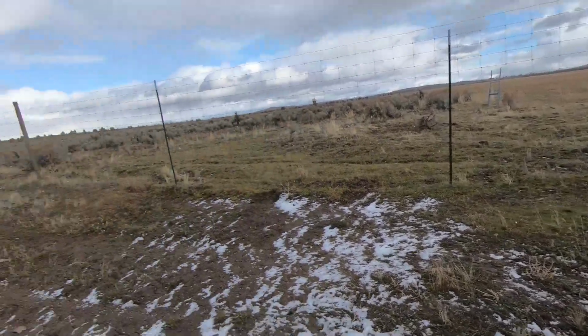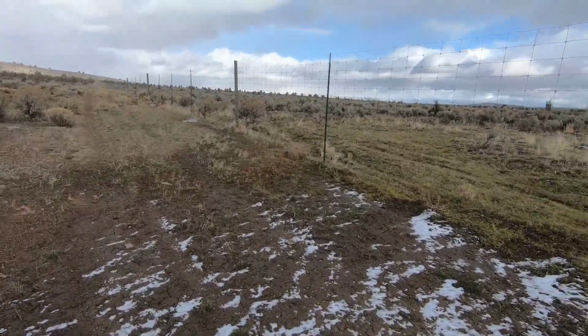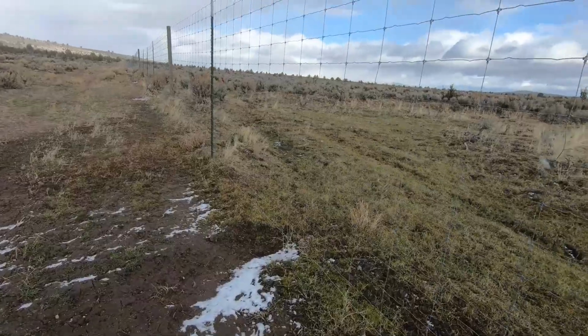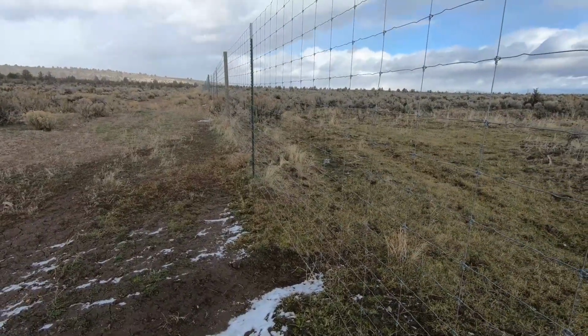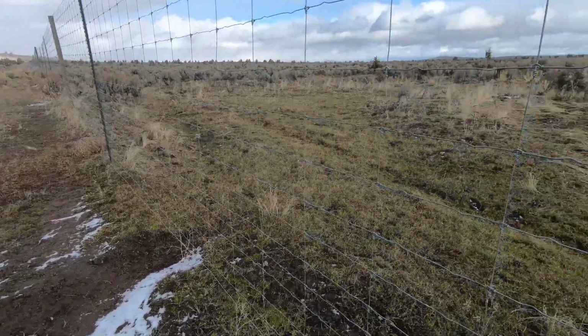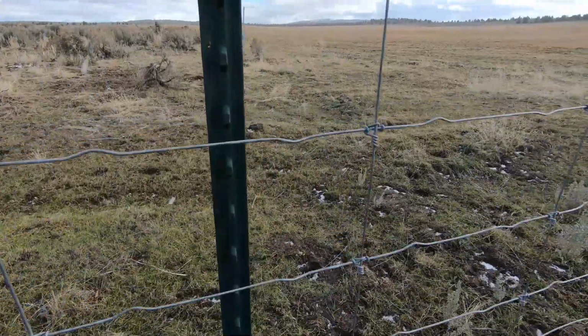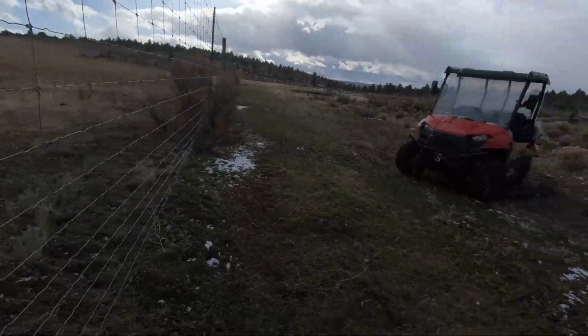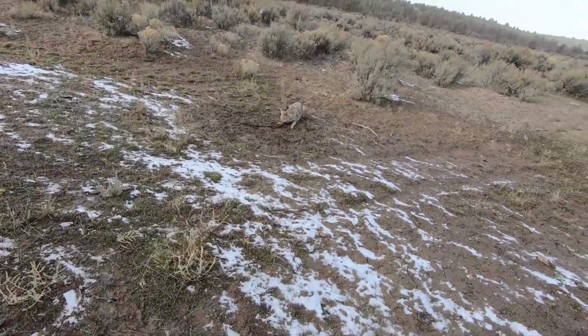And then I think we got one more trap right up here. Maybe we should look at it. Nothing in that one up there. You can see the bone on the other side of the fence and the trail. And then we have one more trap further down on the road. We got to go check. So we got a few more to check.